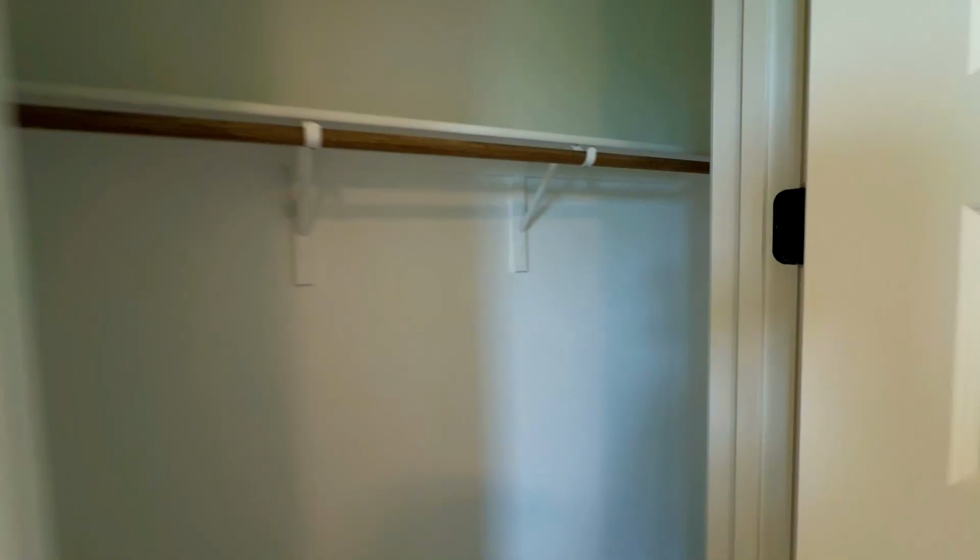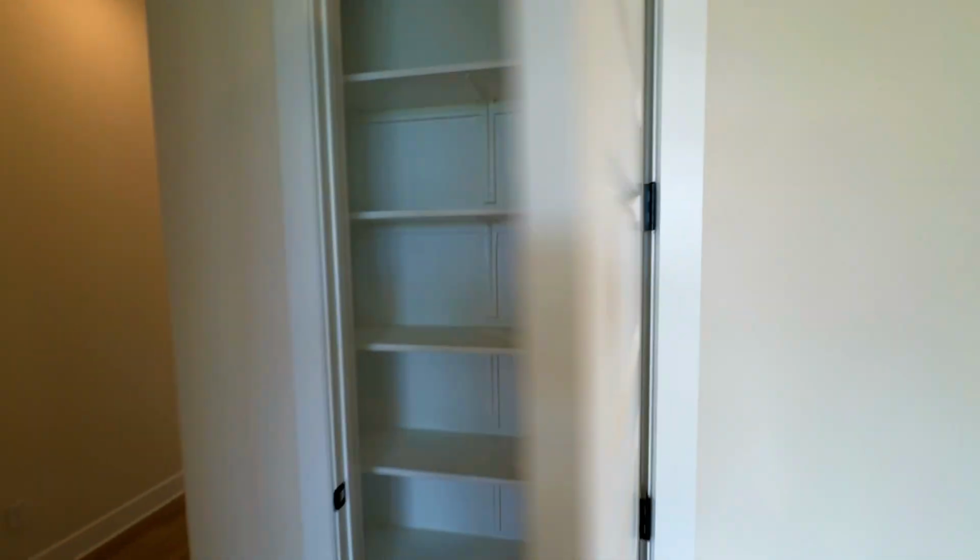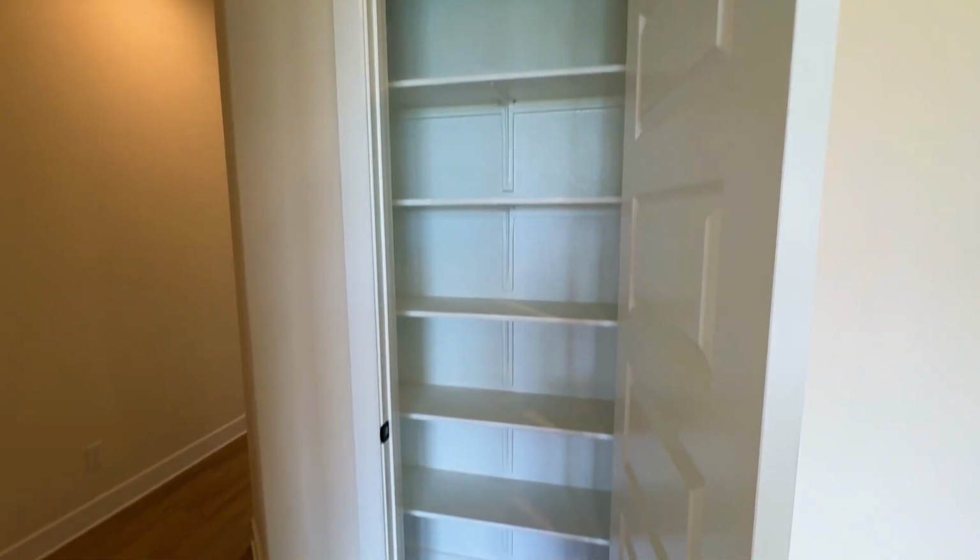Is this a walk-in closet? Kind of. It's close, I would say. Not bad. But yeah, nice Jack and Jill setup. So they have their privacy. And then, forgot to show you what's behind this door over here. And it is more storage in general.